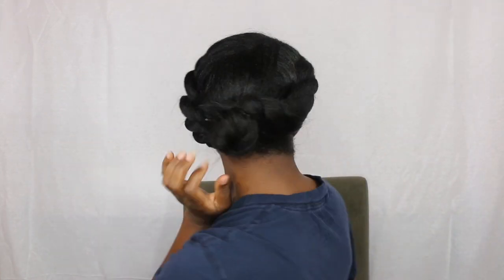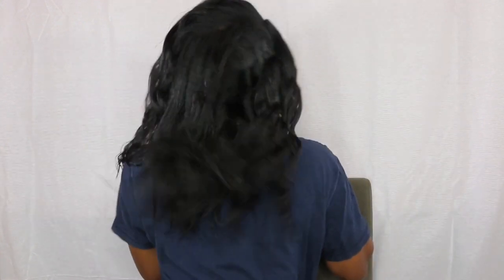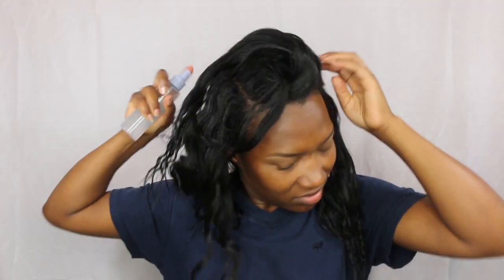So it has been a while since I've done a deep condition, dolls, and I am ready for a deep penetrating, moisturizing deep condition. So I've taken down my hair. This is what my hair looks like. It is definitely getting thicker and longer. I'm spraying my hair with a bottle of water and moisturizer just to get the poofiness out of my hair. Y'all know from the last deep condition I said I should have put water on it so that the conditioner could absorb more. So I've learned from that experience.